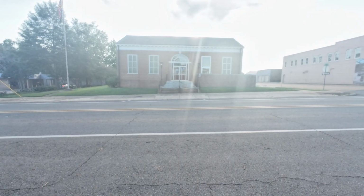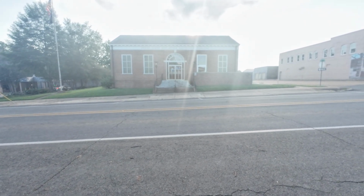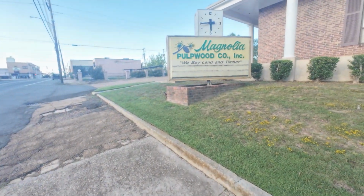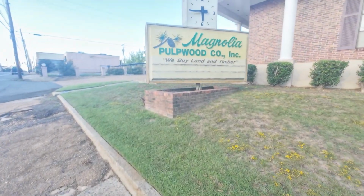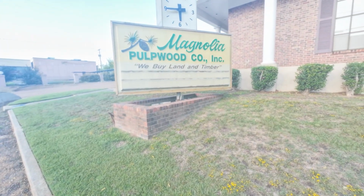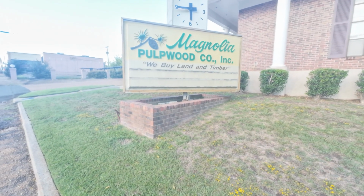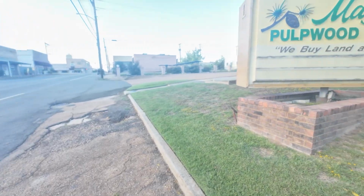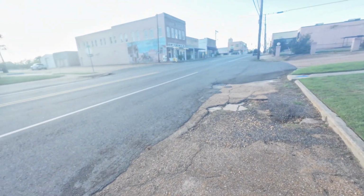I'm right across the street from the Haynesville U.S. Post Office building right here in Haynesville. And I'm over here right by what's called the Magnolia Pulpwood Company Inc., where they buy land and timber, both very valuable assets and resources.